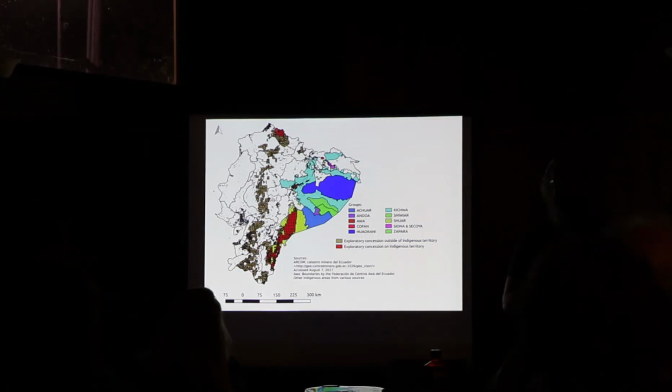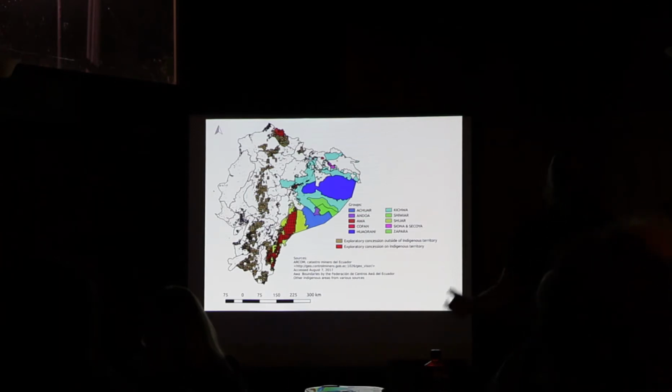Even with the indigenous groups themselves, they only know because they're watching the website. They've never gotten an announcement that these concessions have been canceled. And the mining companies are still active in those regions, even though the concessions have been canceled. So how do you respond to something like this? It's huge. It's geopolitical stuff.